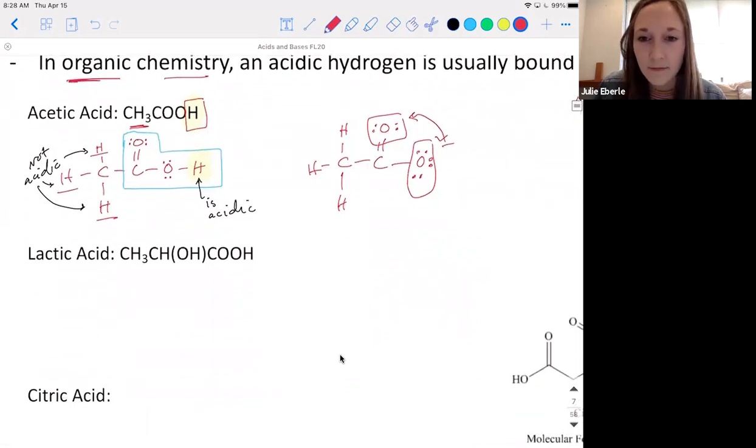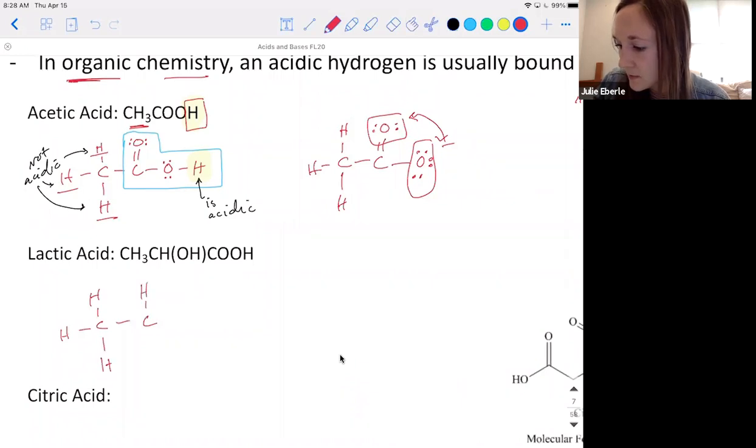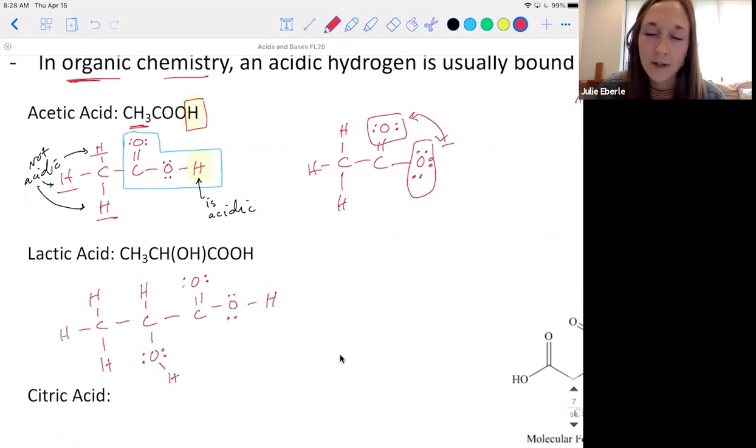Lactic acid. Which one is the acidic hydrogen? Let's draw that out. The very last one. You see a COOH group on there, a carboxylic acid. Boom, here it is. You see the carboxylic acid, so you can easily identify the acidic hydrogen. Now, I'll tell you this, unfortunately in chemistry, there are always things that bend the rules.